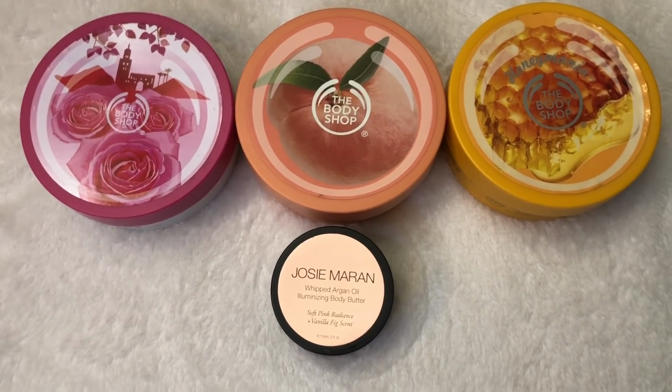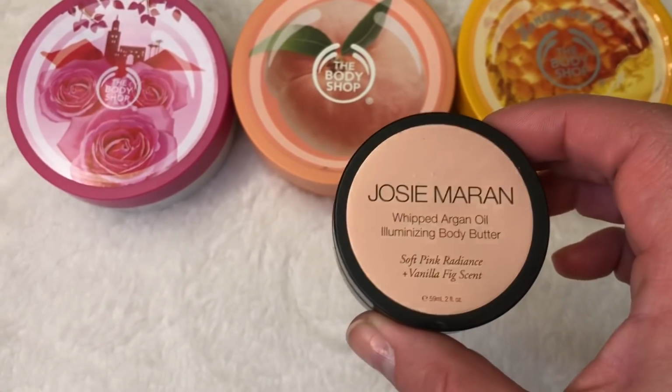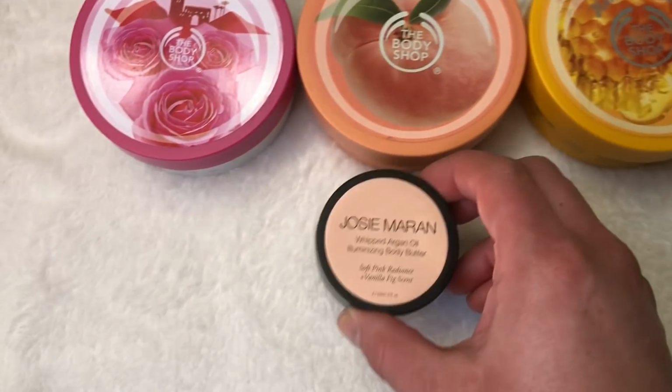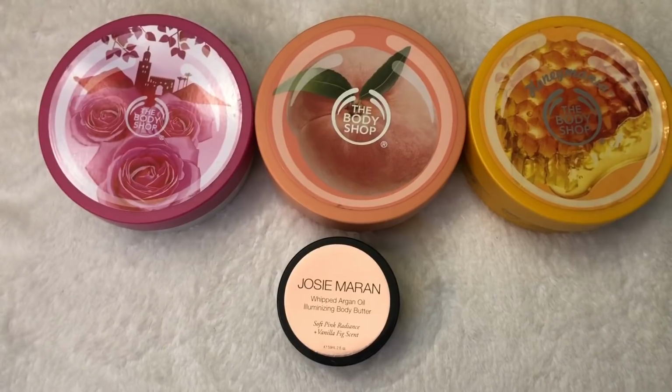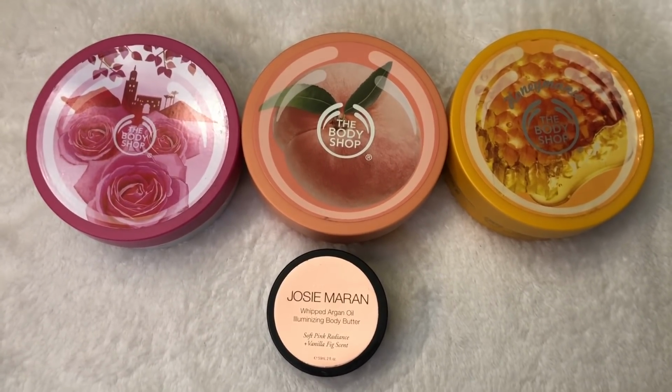For this year, I think I will be putting this smaller container of Josie Maran in a project, and hopefully I could finish this off a lot faster than the larger tub of body butter that I was working on for the last 2.5 years. So that's the plan. Keep working on this category.